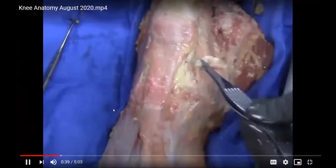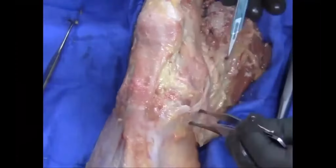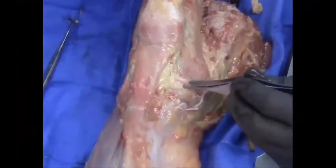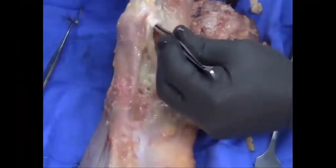This is important because you can see patients with patellar instability. The reason it's especially prominent in the first 20 degrees of flexion is that the trochlear groove is not as deep as it is once you come into full flexion. And we're going to show that in a second.